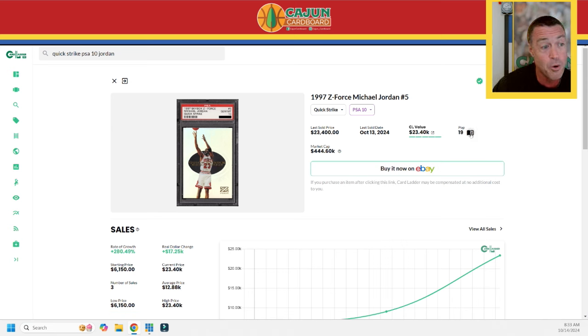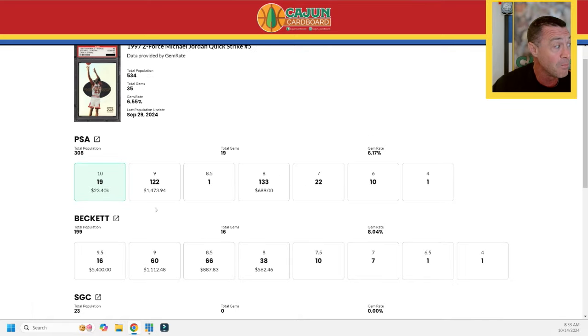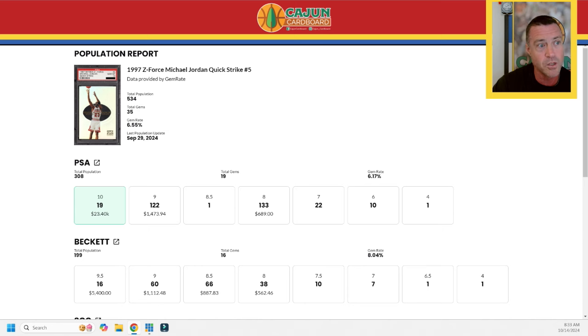Look, I'm going to click on the pop report and show you. There's not that many of them out there, but guys, there's 500. There's 500 of them out there, so it's not the rarest card in the world. It's not the most impossible pack odds. It has a single-digit gem rate, a combined gem rate of 6.55%, but there's 35 gems out there.